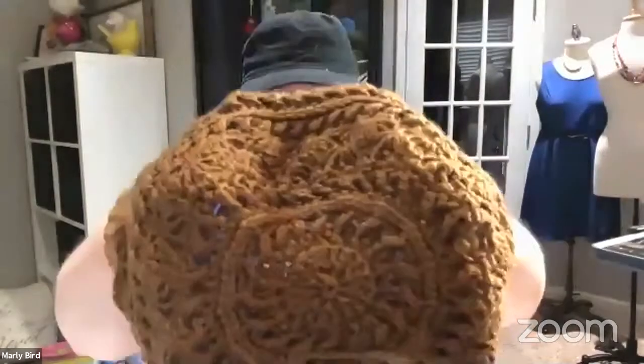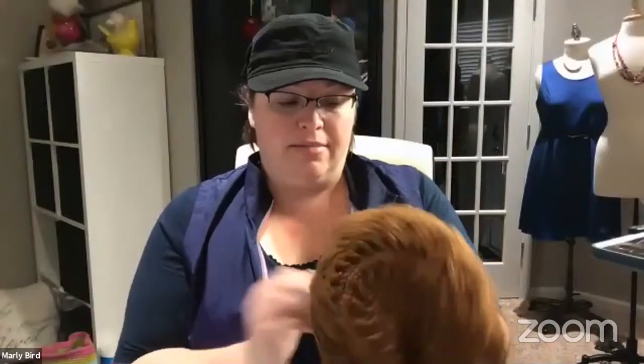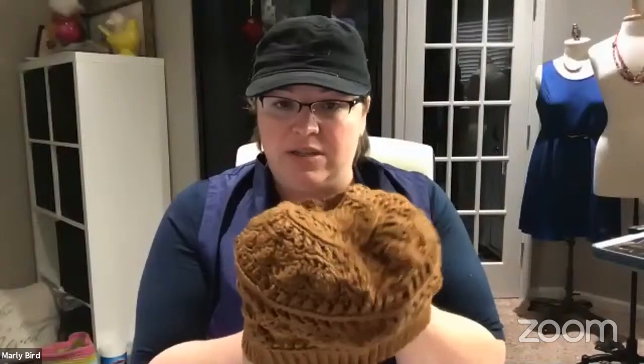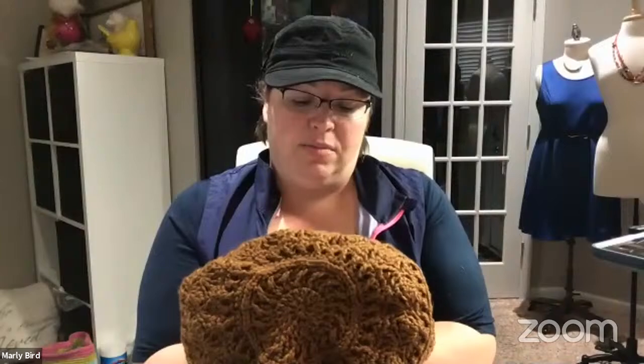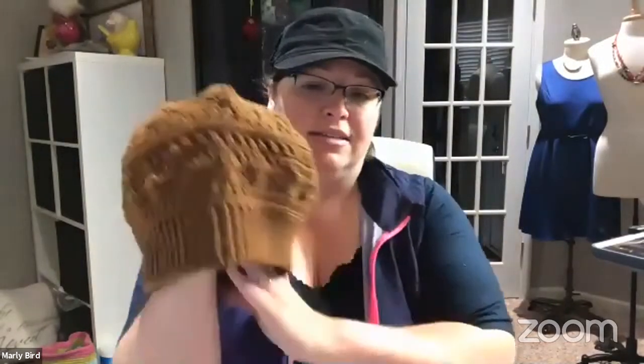Look at the top. It's so pretty. And you can put a pom-pom on it. You can wear it without a pom-pom. If you make it just like this, it's still really nice. I just wanted mine a little bit more slouchy. I thought it was gonna be more slouchy than it was. So if I made this again, I would just make it a little bit more slouchy. But this is a really great hat. A really awesome hat. So that's the toasted marshmallow.